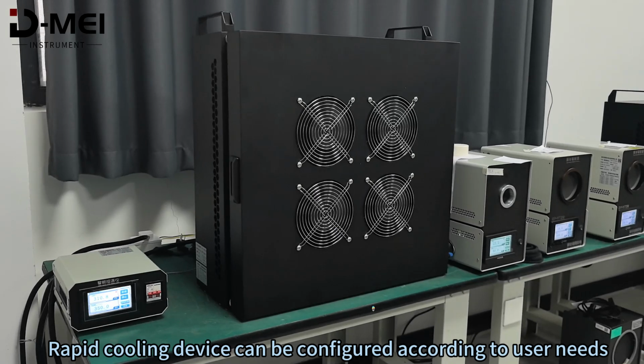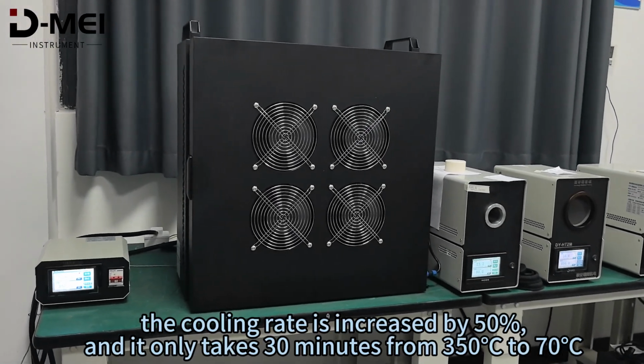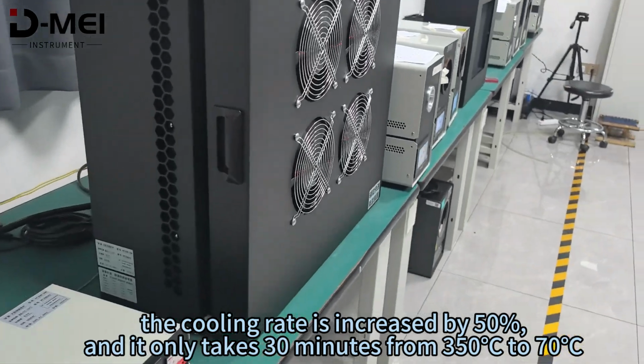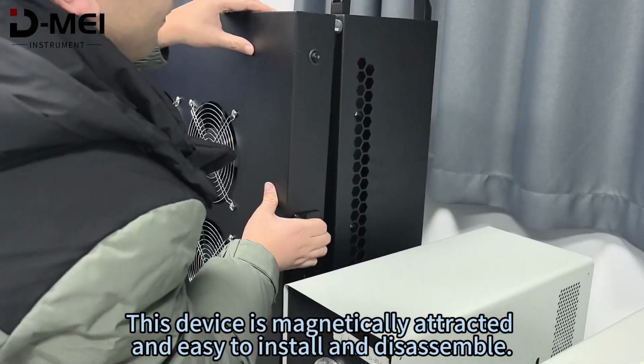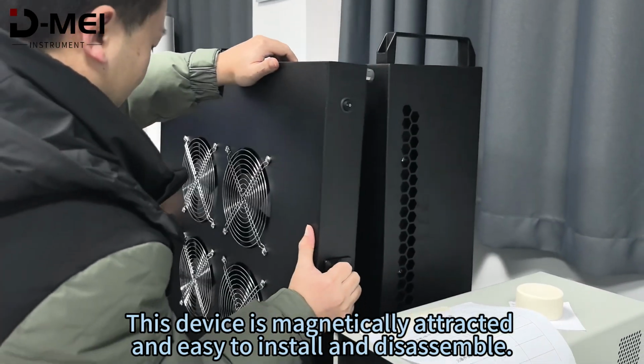Rapid cooling device can be configured according to user needs. The cooling rate is increased by 50%, and it only takes 30 minutes from 350 degrees Celsius to 70 degrees Celsius. This device is magnetically attracted and easy to install and disassemble.